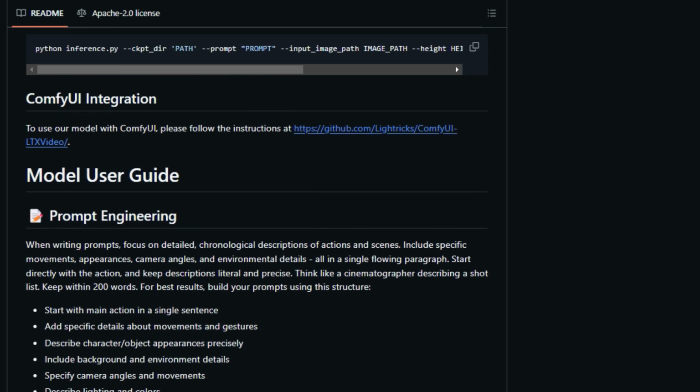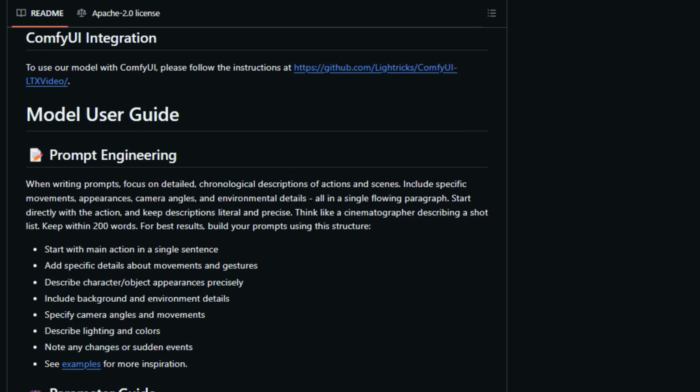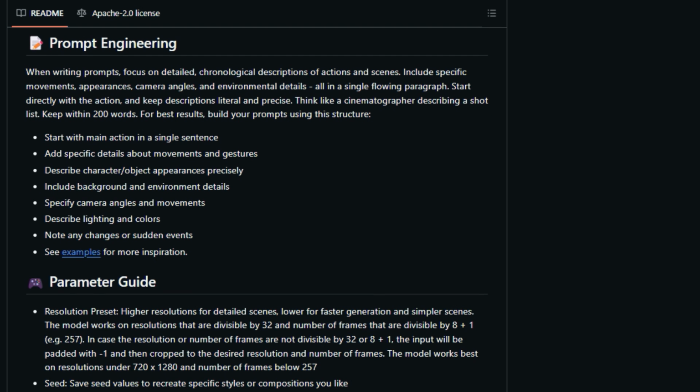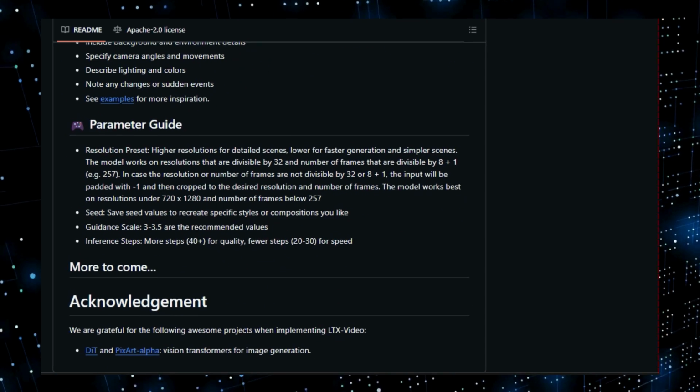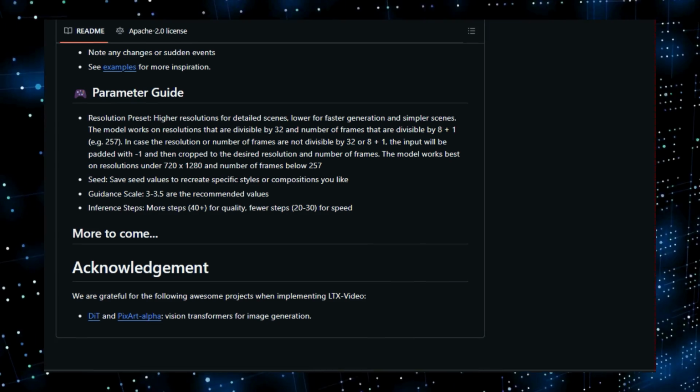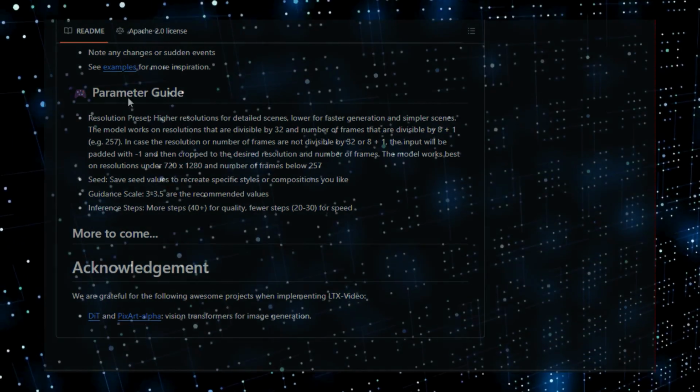LTX-Video is accessible right away via HF Playground and FAL.ai. For those who want to run it locally, detailed instructions for installation and inference can be found in the official repository on GitHub. The developers have also created a ComfyUI integration to simplify the process of using LTX-Video with ComfyUI. This project is truly pushing the boundaries of video generation technology, and its real-time capabilities have the potential to revolutionize how we create and consume video content.